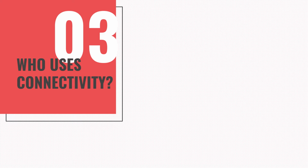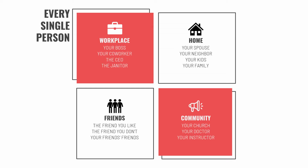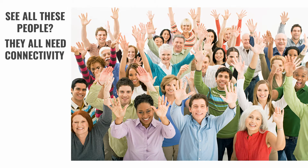Who uses it? Well, this ought to be quick. Everyone. Everyone uses connectivity. You use it at work, at home, you use it with your friends or within the community. All these people here need connectivity. Yes, even your grandparents need connectivity.